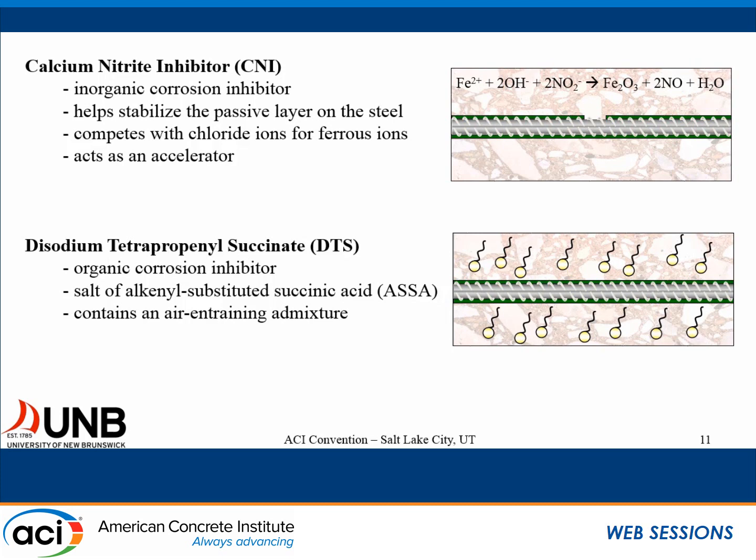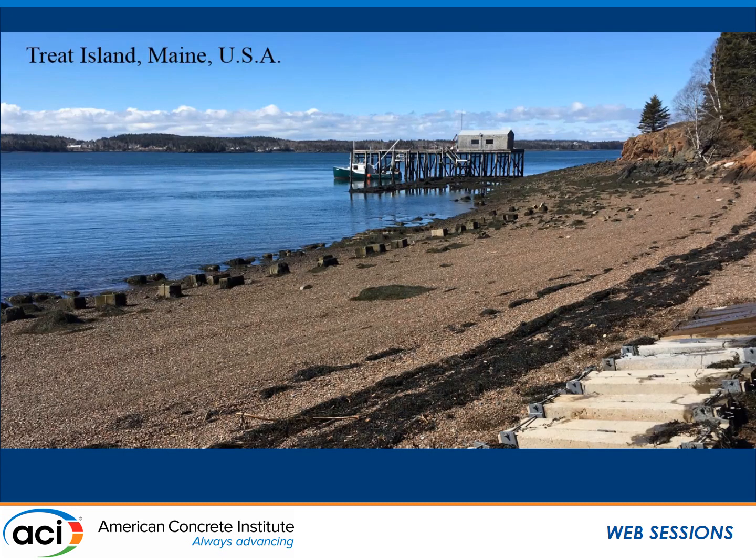The next corrosion inhibitor we looked at was a disodium tetrapropenyl succinate. This is an organic corrosion inhibitor. More or less it densifies the matrix and reduces the permeability. However, the literature has shown by many that it may reduce the compressive strength anywhere from 15 to 35%. Now, this admixture contains an air-entrained admixture, so in some cases a defoaming admixture may need to be used in order to ensure the air content is maintained around 6 to 8% in environments such as Treat Island.